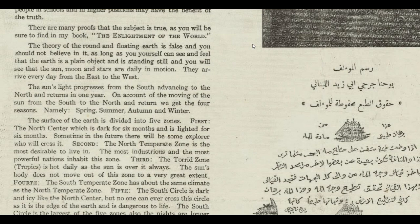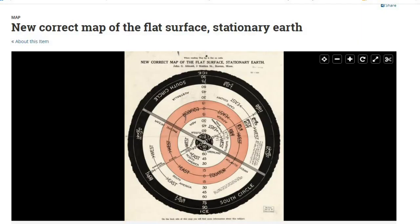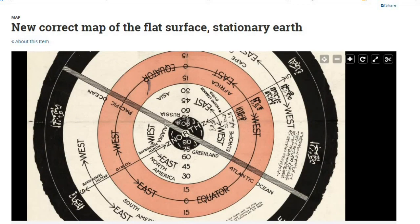The surface of the Earth is divided into five zones. First, the north center, which is dark for 6 months and is lighted for 6 months. Sometime in the future, there will be some explorer who will cross it. Oh, like Admiral Byrd. Second, the north temperate zone is the most desirable to live in. The most industrious and the most powerful nations inhabit the zone.